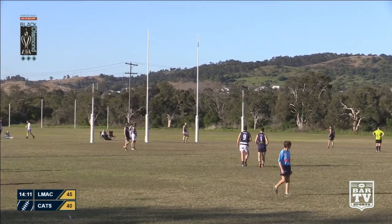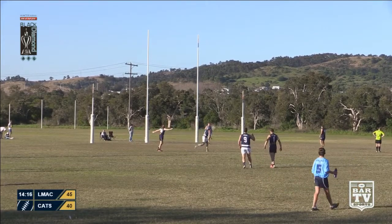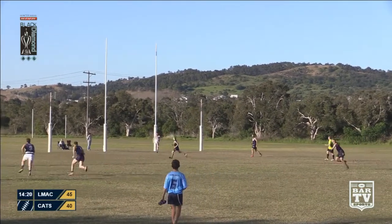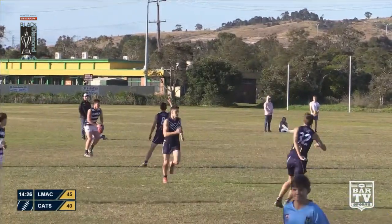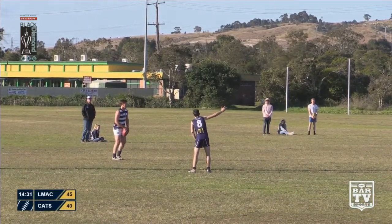Kick in again, Muswellbrook. Maybe he'll do a better job this time. He doesn't look like he's got that many options though. Not too many people leading for him. And Macquarie are trying to lock it off again. Oh yeah, that was a good mark there. Bankovic has probably been one of their better players. 2 goals, a nice mark there.